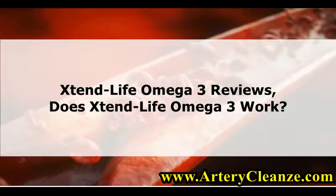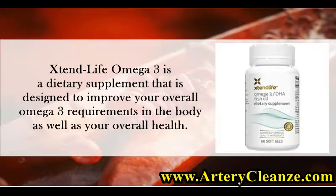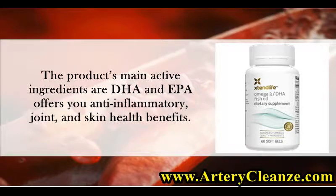Xtend Life Omega 3 Reviews. Does Xtend Life Omega 3 work? Xtend Life Omega 3 is a dietary supplement that is designed to improve your overall omega 3 requirements in the body as well as your overall health. The product's main active ingredients are DHA and EPA, offers you anti-inflammatory, joint, and skin health benefits.